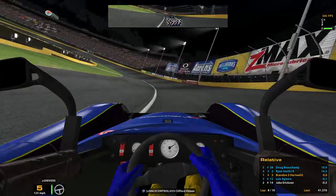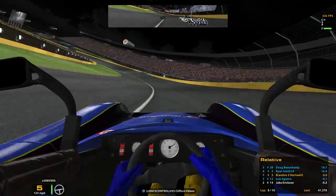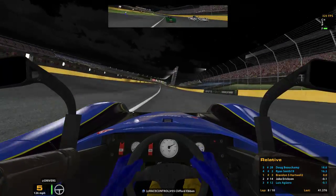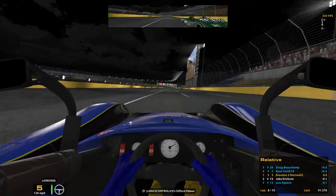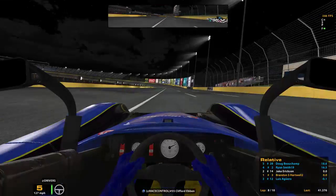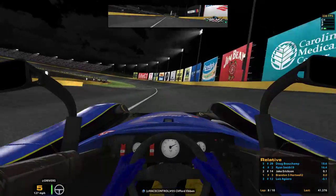Remember, folks, there is still one more. They round turns 1 and 2. It's Brandon S. Hartwell in the lead. Jake Erickson, don't cut him out of this, though. He's definitely still there. He has a whole bunch of slipstream, and here he comes with an advantage. He pulls to the right, goes outside to the right side of Brandon S. Hartwell. He's going to clear Aguero.